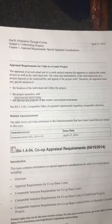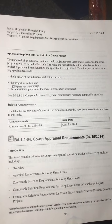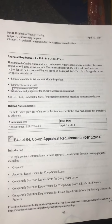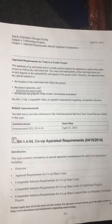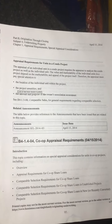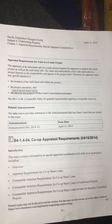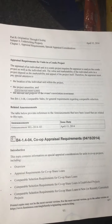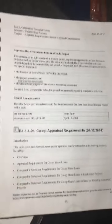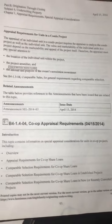Appraisal requirements for units in a condo project. The appraisal of an individual unit in a condo project requires the appraiser to analyze the condo project as well as the individual unit. The value and marketability of the individual units in a project depend on the marketability and appeal of the project itself. Therefore, the appraiser must pay special attention to the location of the individual unit within the project, the project amenities, and the amount and purpose of the owner's association assessment.